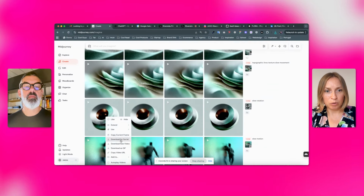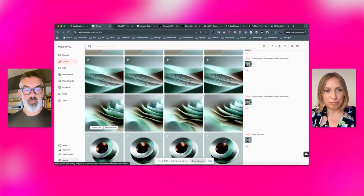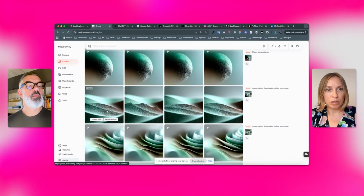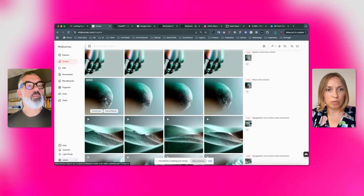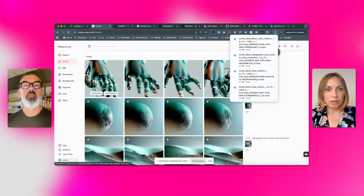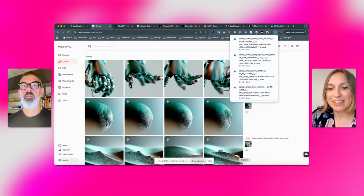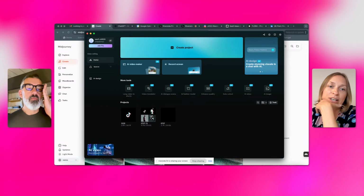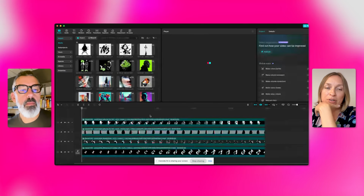Okay, this first one, download for social. I will just do it quickly because this is just an example. And what is with Moon? Perfect. Download for social. Now we open the CapCut. And I just have one file over here. I'm on a free plan.